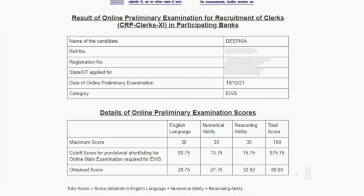Now what I feel is that in my shift there is no normalization, and there is huge normalization in the 19th December first shift. But my shift, the second shift, was a little moderate as compared to the first, so there is no normalization here. In reasoning I had attempted all 35 questions and got 32.50, which means two questions were wrong in reasoning. Then one question was wrong in quants and one in English. So that is my score.